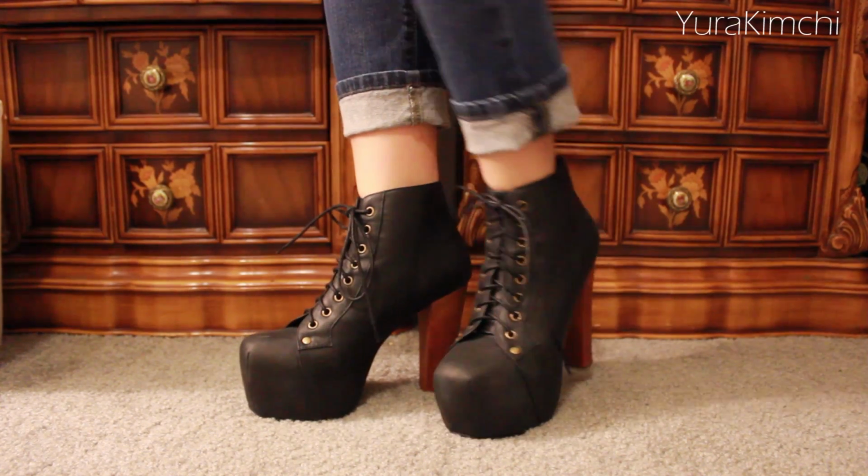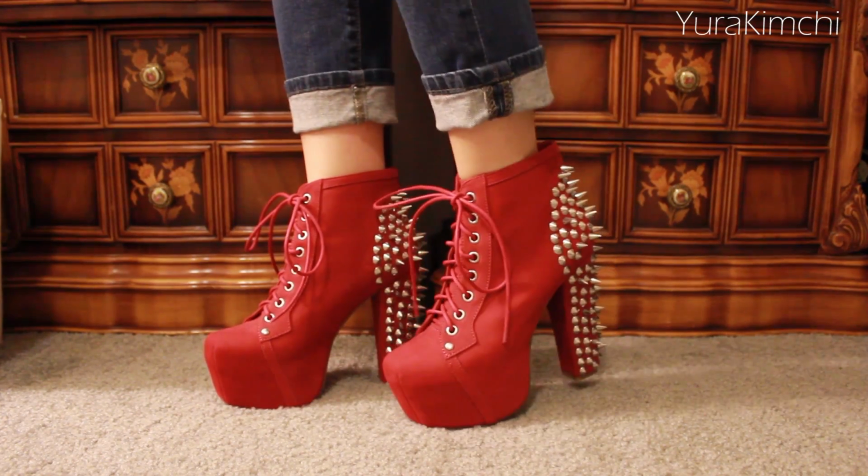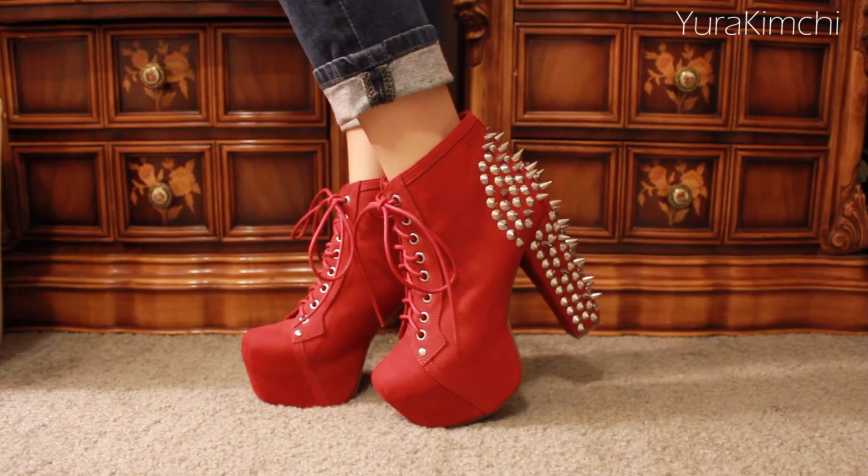And over the summer I went a little crazy and decided to splurge on a couple pair of Litas. But ever since the shipment came in, I've been wearing them non-stop. They are just really comfortable and they go with everything I wear. A pretty good investment, I would say. So if you're thinking about it, go for it.